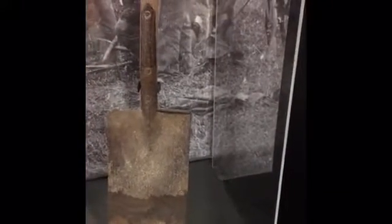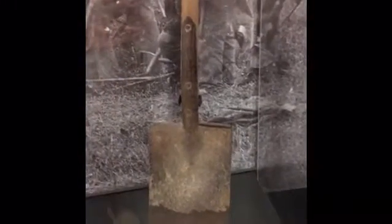Okay, and let's take a look over here and see this. Wow. This is original headboard from the battlefield grave of Confederate soldier A.W. Spike, 3rd Carolina Infantry. Let's take a look at that. Shovel that soldiers carried with them to bury the dead. And that shovel was used at Miller's Farm, which we'll see later. And look at this.